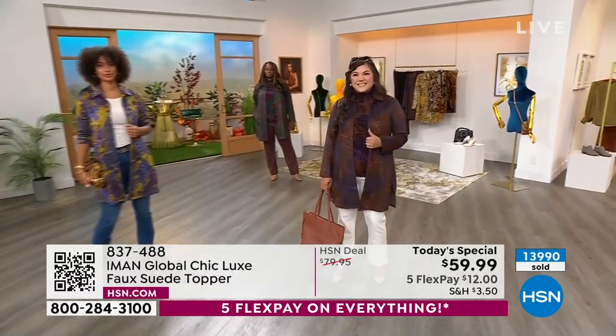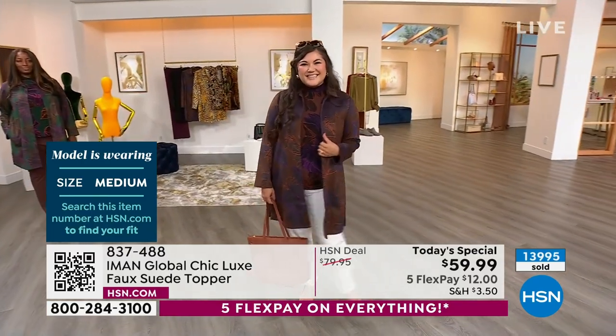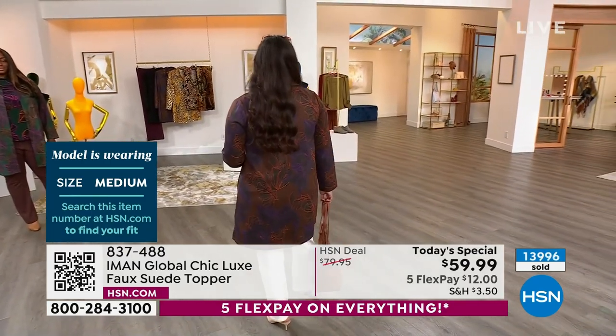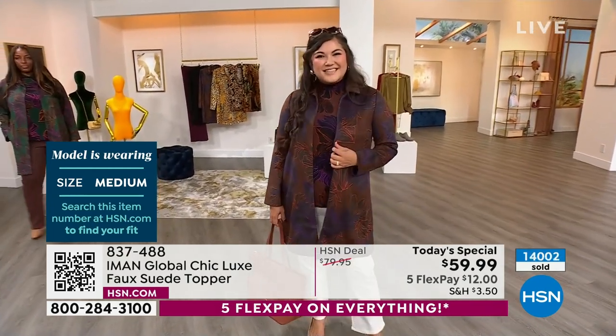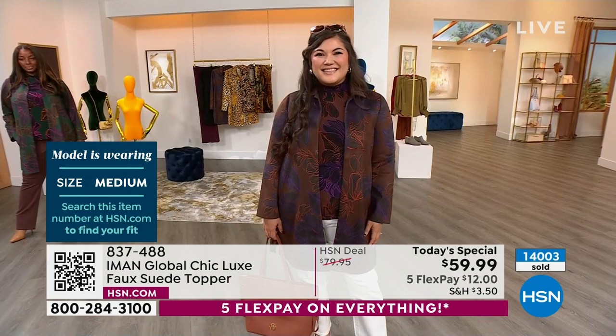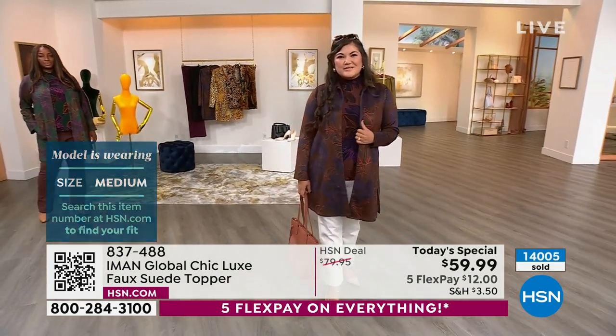Shalane had on the size small. They move on so quickly. Sorry, darling, you were really working it out. And then we have Su Ming, our petite model. This comes in petite. You cannot miss out on that. She does not forget anyone. So Su Ming has on the petite in the medium, and that beautiful brown floral.